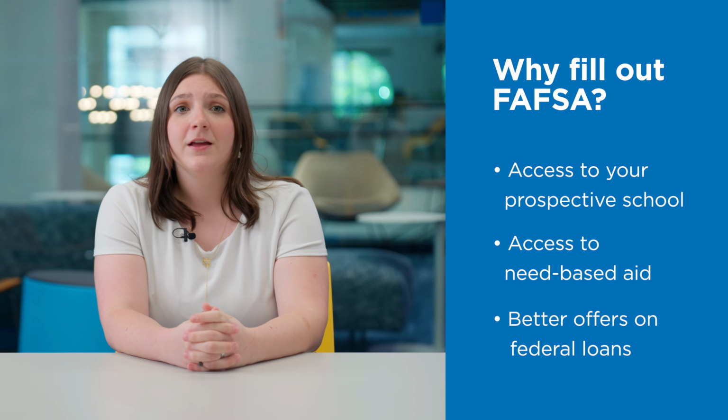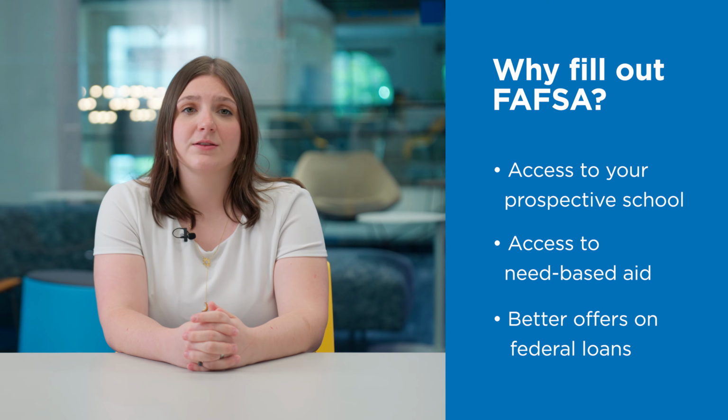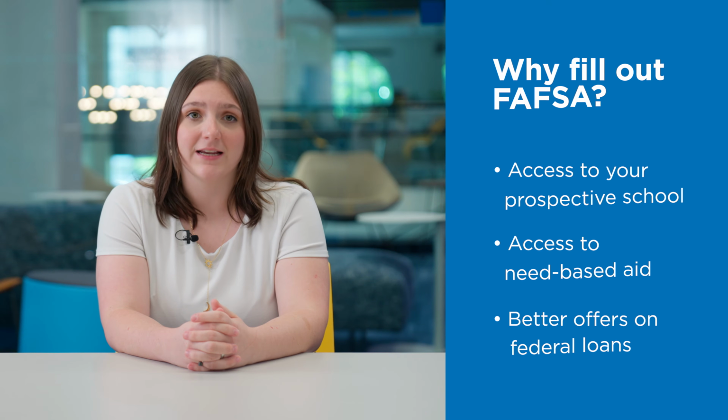Maximize your opportunity. You never know what you are eligible for until you file the FAFSA. Filing this form ensures that the schools you are applying to will consider you for all avenues and types of financial aid because they will have all information that they need.